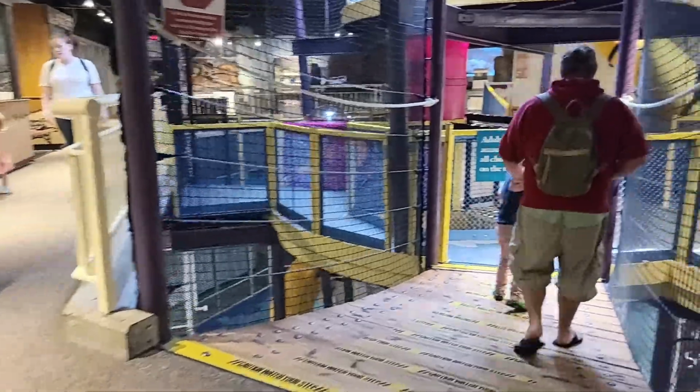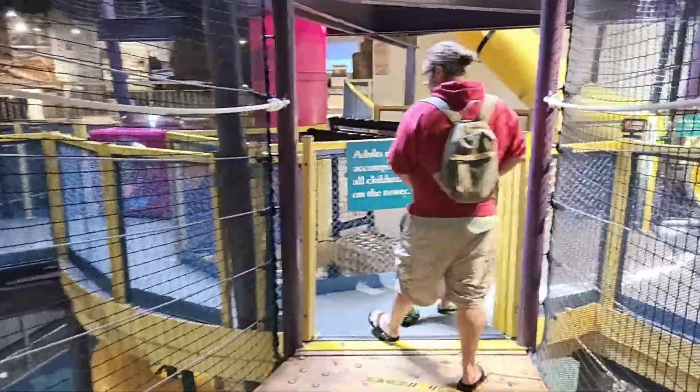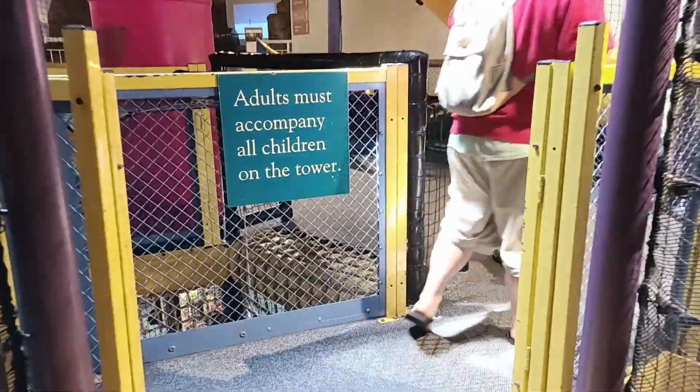Now, like I said, there's a bunch of climbing stuff and running areas for the kids. There are also a couple of slides, so we decided to take advantage of that today.